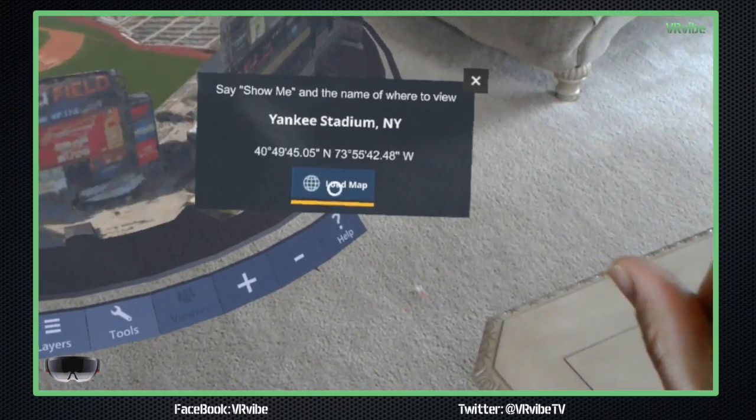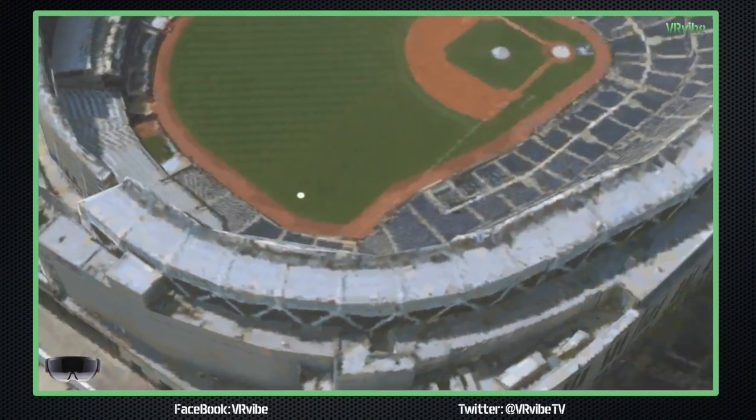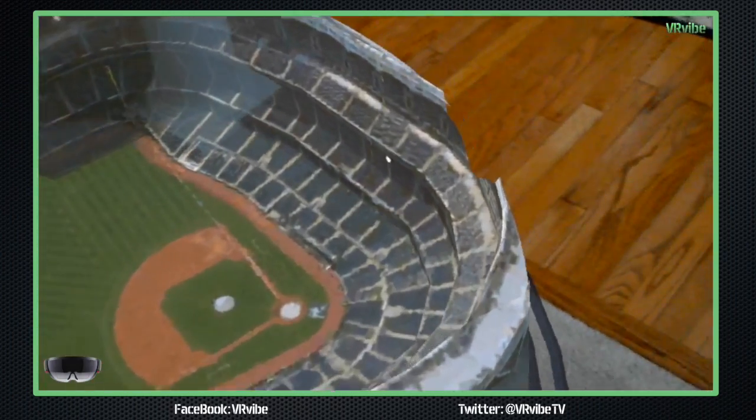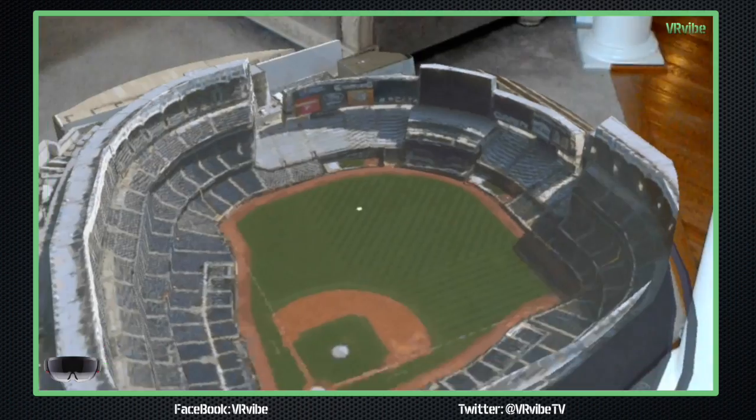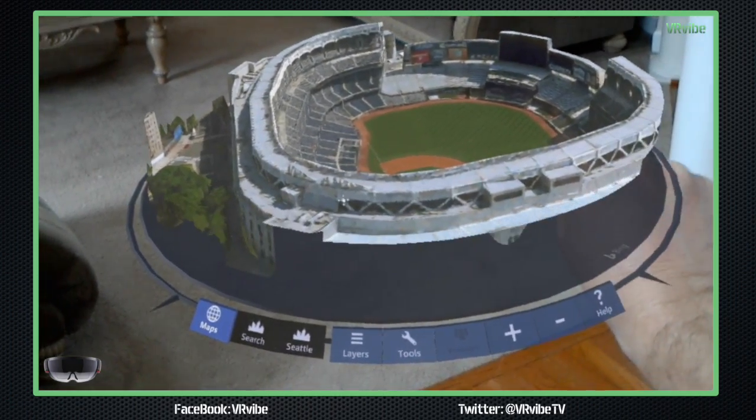Up next is Yankee Stadium. From what we've seen from Google Earth VR, the detail in HoloMaps is nowhere near as good. It is a different application, and these are actually 3D holograms that are being loaded into your scene, so it's different, but it is interesting to note.